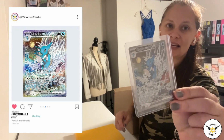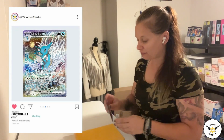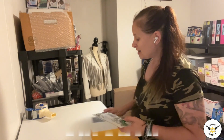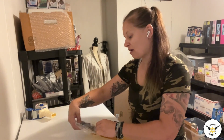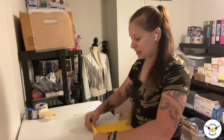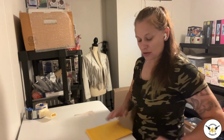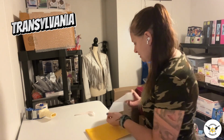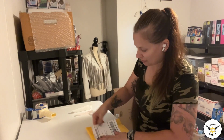So first thing that sold is this Kingdra EX from the new Shrouded Fables Pokemon set. It actually sold on Amazon. As of this weekend, I got approved to sell Pokemon on Amazon, and this card sold immediately. So that is a cool thing. It's going to Tammy, Pennsylvania. Hopefully I said that right.